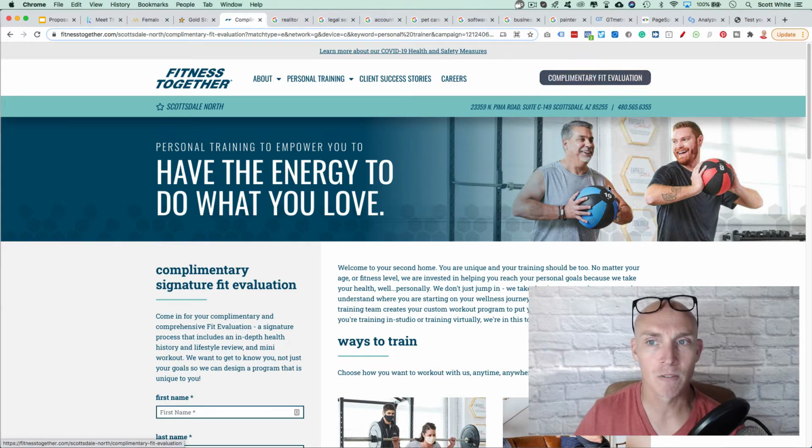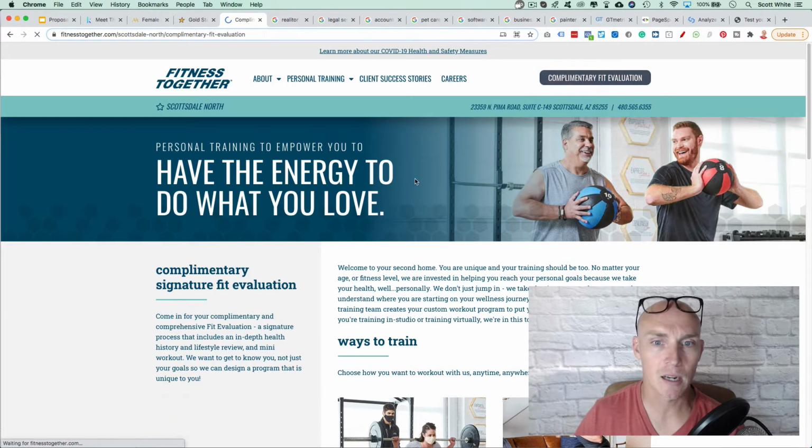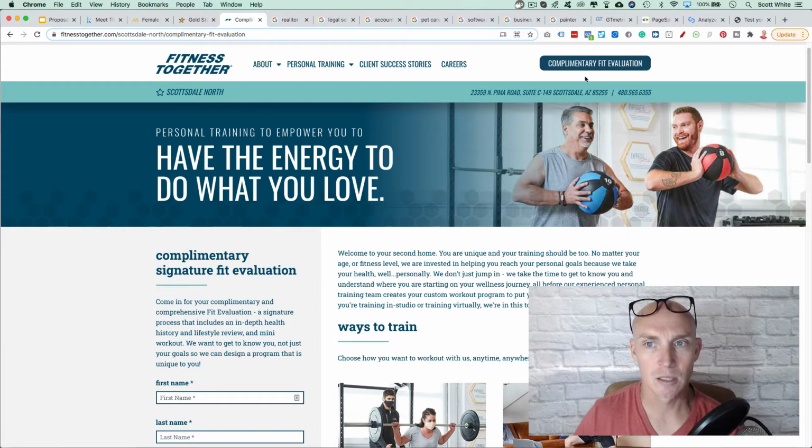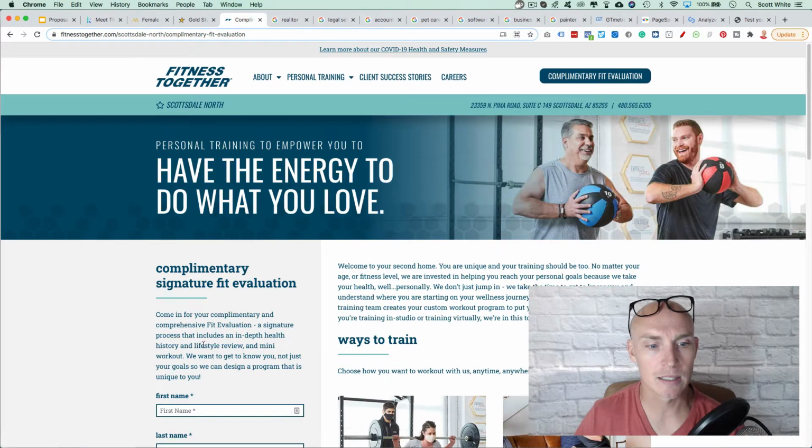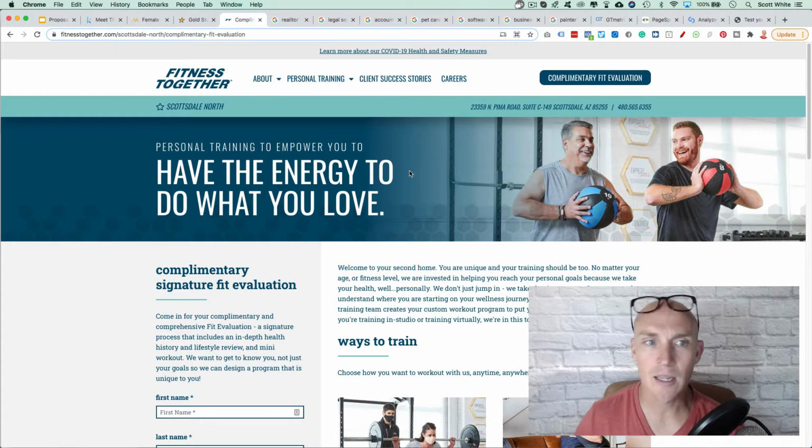This complimentary fit evaluation is not colored right because it's hidden. So when they click it, obviously it goes nowhere. And that's a problem. But it still has this entry here. So again, with fitness or anything, you want to provide value first.